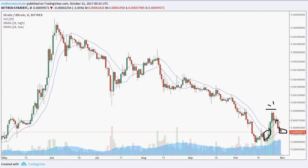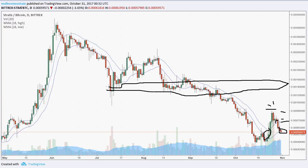Now I am playing for an attempt to do the next stage, which is basically a move up to the 18 average of highs, and then selling again on the attempt to break the resistance, and then I'm selling again on the sell target of where that break would be.